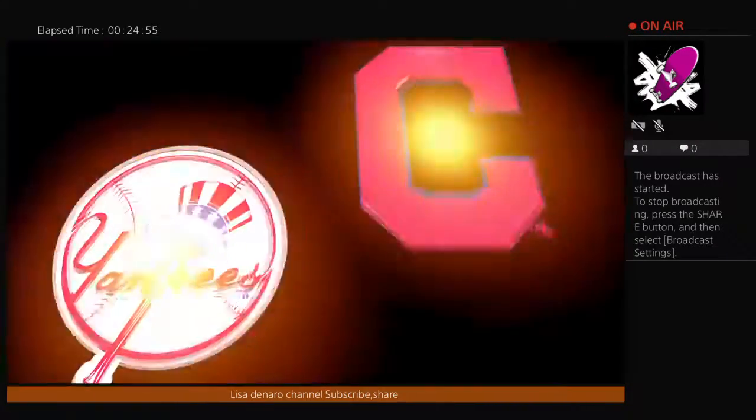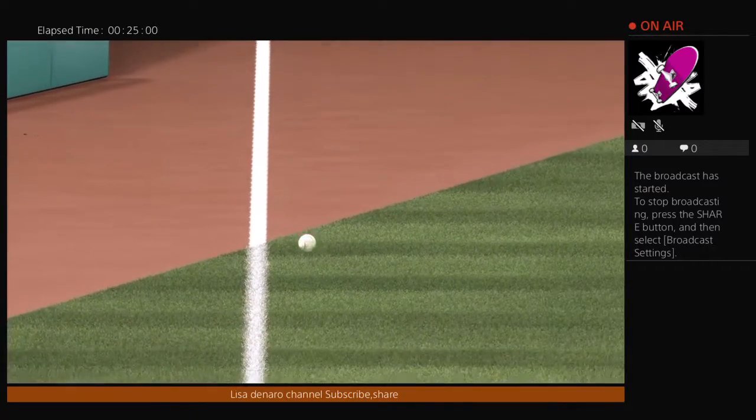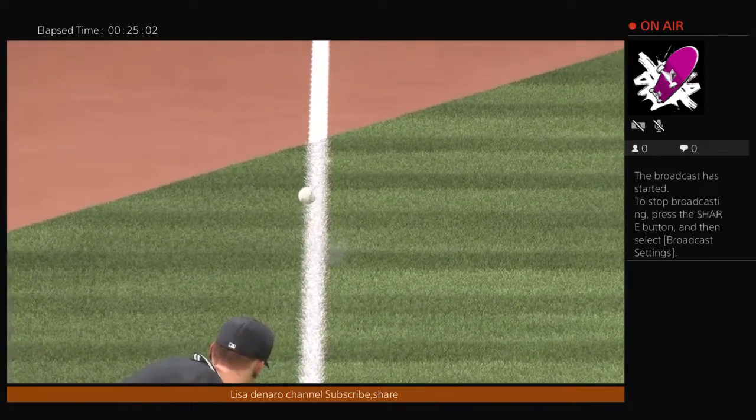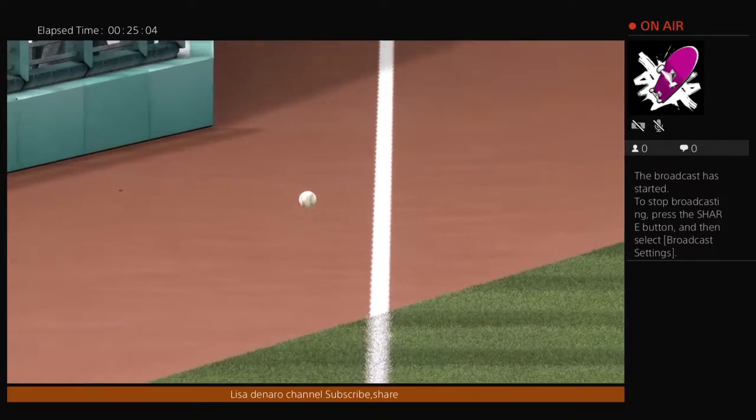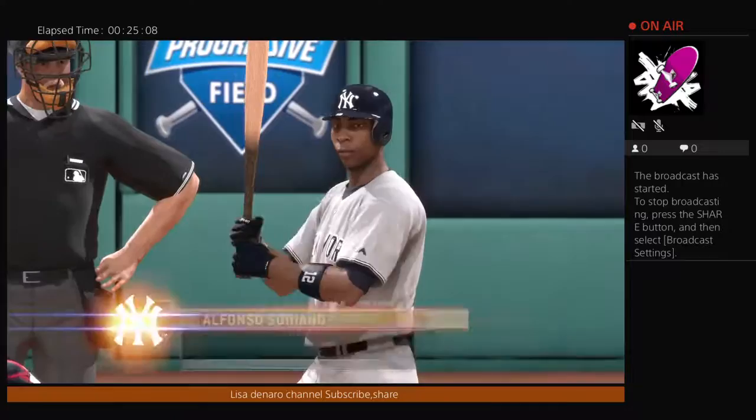Looked like a pretty easy decision that time by the third base umpire. He's going to have a good look at this one, and you'll see it definitely hits right on the left field line. Even kicks up some chalk into the air, and that'll let this guy get up to second here with a double.